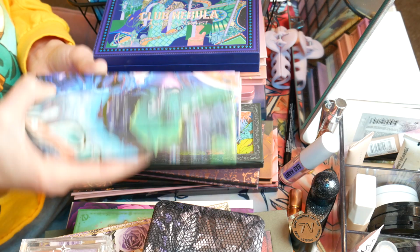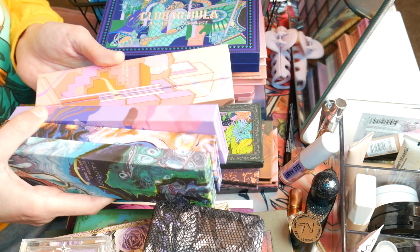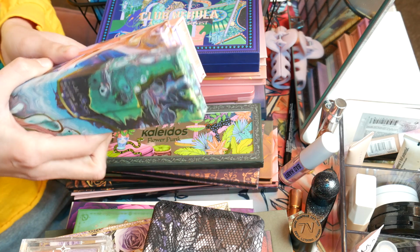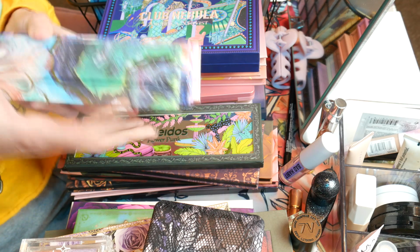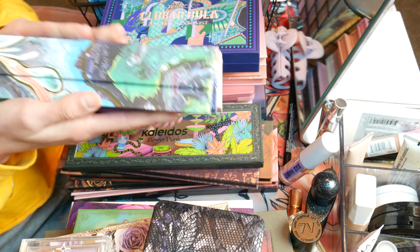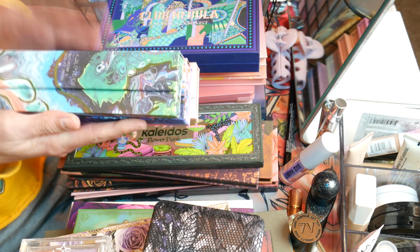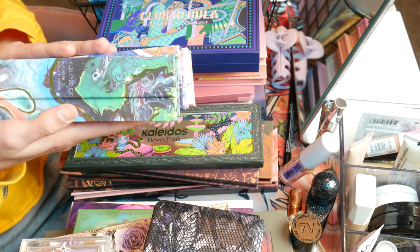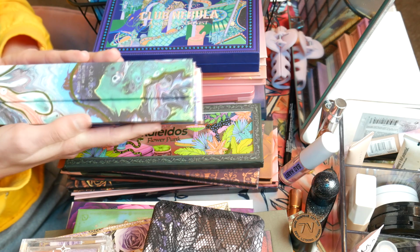I have the Sci-Fi Green, Astro Pink, Lunar Lavender, and Sashimi City, and I'm not decluttering these. Not only do I like the formula of these palettes, I do want to keep them for reference, as Colourpop is one of my favorite makeup brands. And they seem to be going through a bit of a shift of aesthetic. I mean, that's kind of the nature of Colourpop. If you've been following them for a while, I feel like they've gone through many different phases.